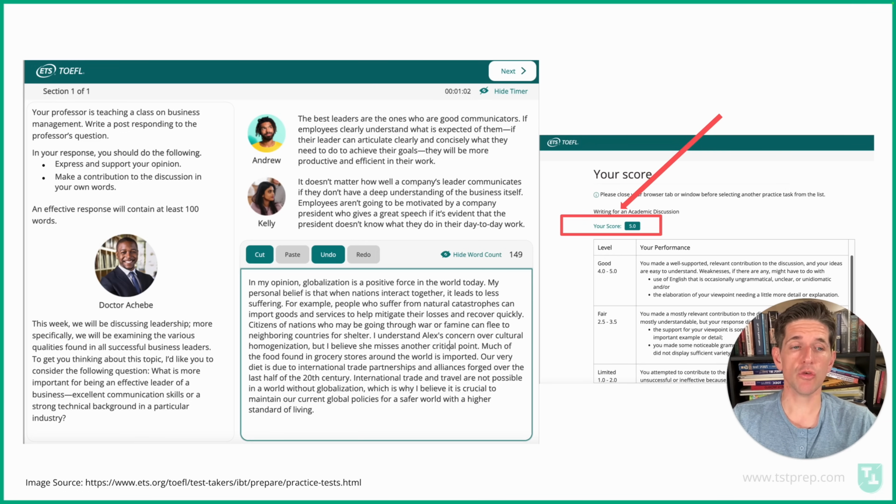This is the new writing question. They have a bunch of samples, I think like 30 or something like that. And you can write and answer one and it'll give you a score. And this is the same score that you would probably get on test day. One thing to keep in mind though is that it doesn't check your content. You can see here I wrote something about globalization, but the question is about leadership.